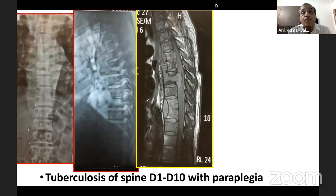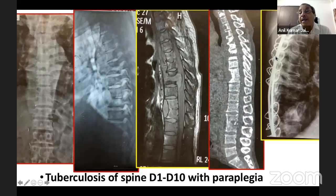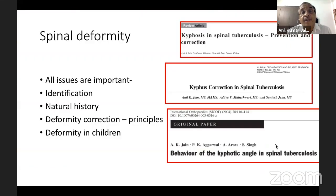And here again you could see such a long segment disease, and here you could see the destruction of so many vertebral bodies, so spanning some of the posterior complex of some vertebrae, leaving some, and then again. So you have to plan the instrumentation depending on the type of case.